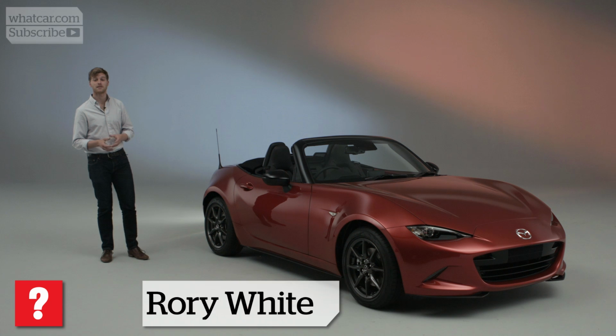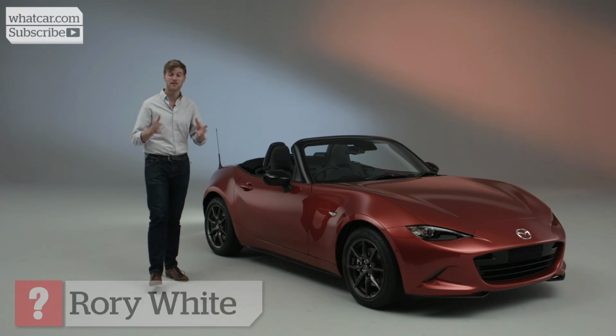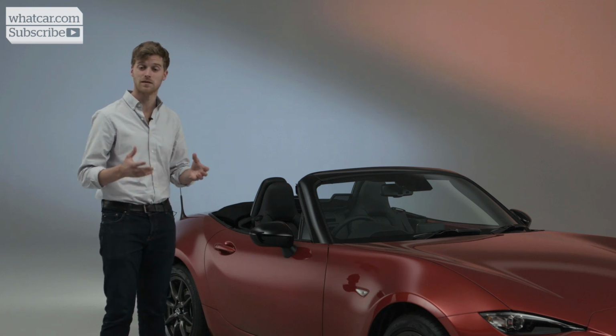In 1989, Mazda launched a two-seat sports car that would go on to be the best-selling of its kind. Indeed, in the 25 years since, it's sold 950,000 of them. This new model is particularly exciting because it has a shorter wheelbase, a lower curb weight and a brand new interior. So, let's see what our readers think.